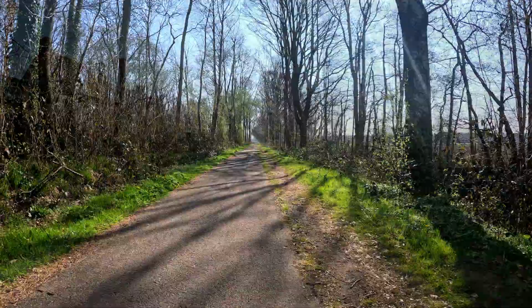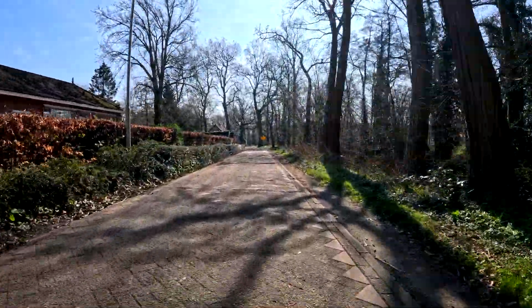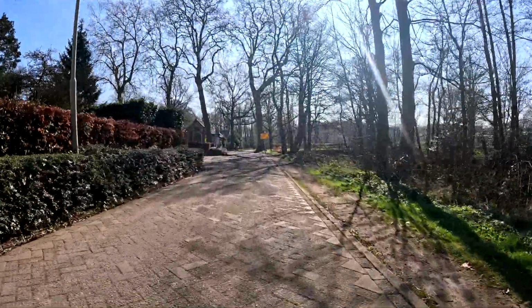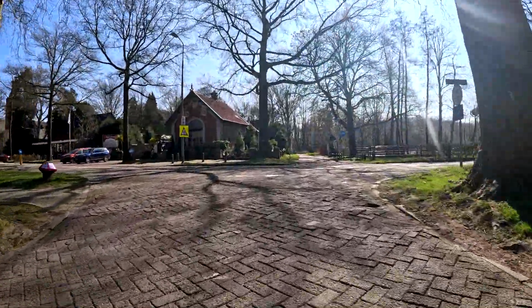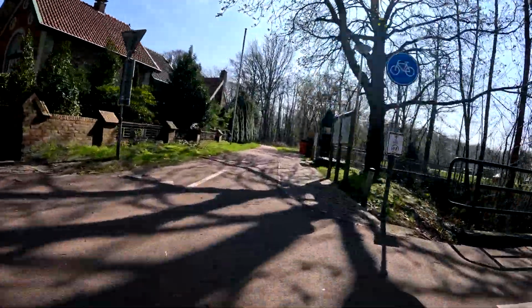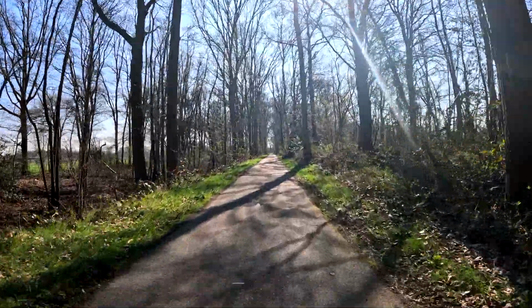Hidden among the greenery of the Brabantse Wal, we find Woes Plantage. This small village is surrounded by vast forests and once belonged to an old estate. Today, it's a paradise for nature lovers, hikers, and of course, cyclists. With quiet roads and scenic gravel paths, it feels like a secret escape. Just trees, fresh air, and the sound of our tires on the road.